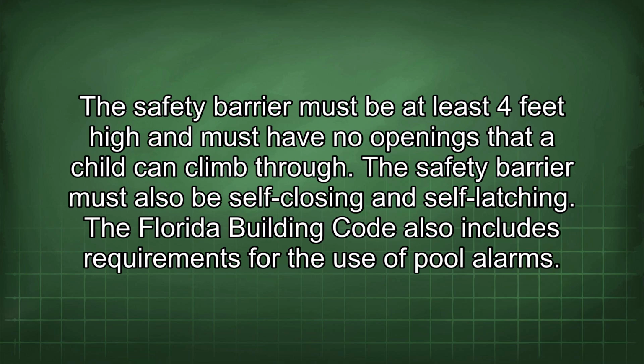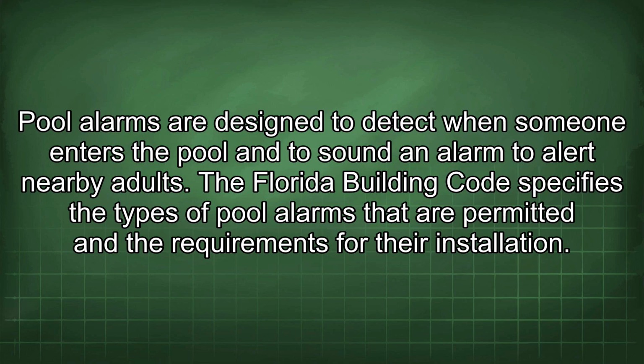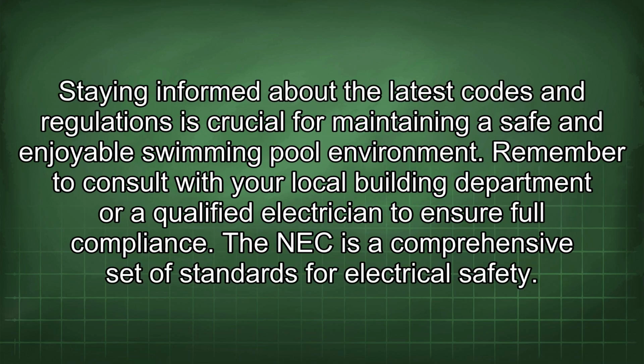The Florida Building Code also includes requirements for the use of pool alarms. Pool alarms are designed to detect when someone enters the pool and to sound an alarm to alert nearby adults. The Florida Building Code specifies the types of pool alarms that are permitted and the requirements for their installation. Staying informed about the latest codes and regulations is crucial for maintaining a safe and enjoyable swimming pool environment.